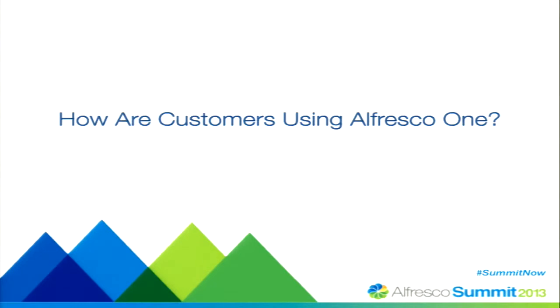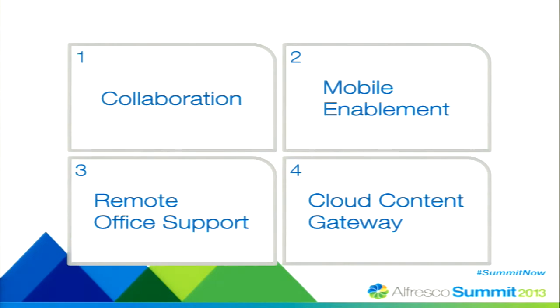So I thought, rather than look at that, I'd talk about how some of our customers are using Alfresco One, and are using Alfresco One with our hybrid ECM capability. And I'm going to look at four different use cases. The most obvious one is collaboration, about how I want to collaborate and work with people outside my organization. But there's also mobile enablement, remote office support, and also using the cloud as a content gateway. So we'll look at those scenarios and walk through them and look at how hybrid ECM can actually help you solve those problems.